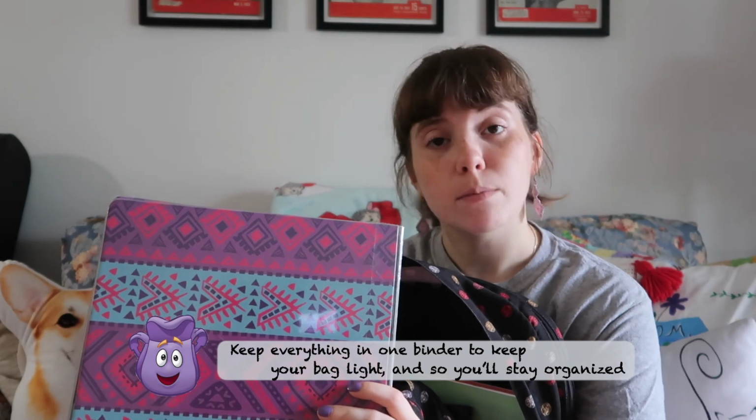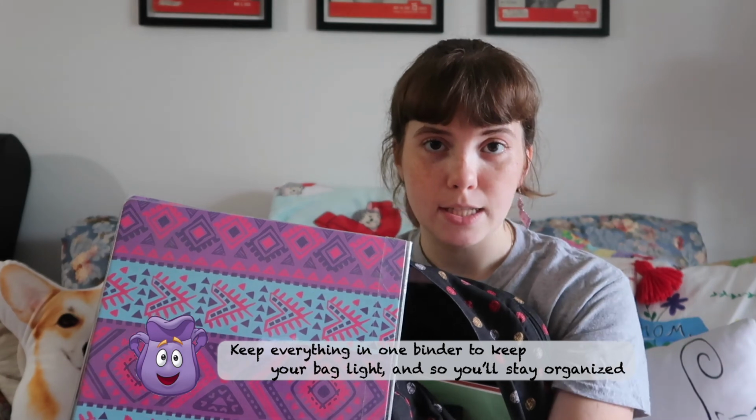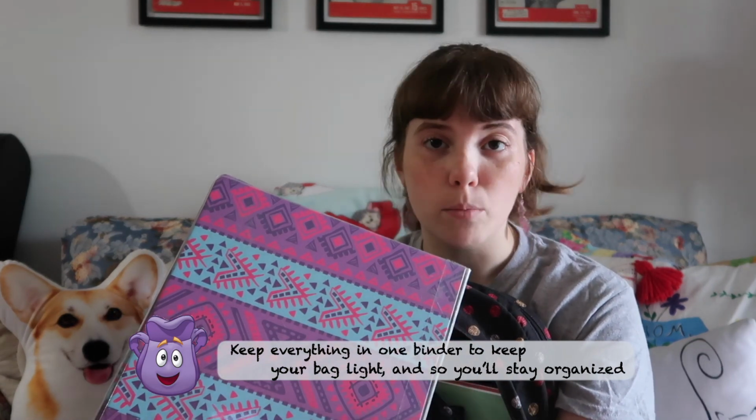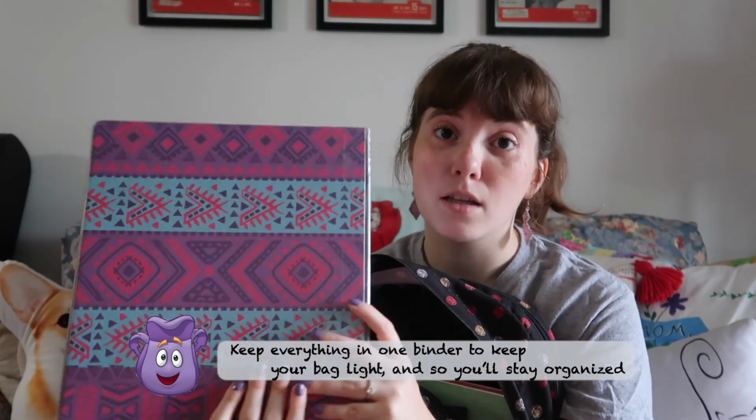So often as the semester goes on, I'll take out the less important documents that I don't need or I'm not planning to keep from the sections for the classes, and I'll keep my homework and tests and more important things like that I actually want to keep. Having a big binder, just one, is an essential for me.